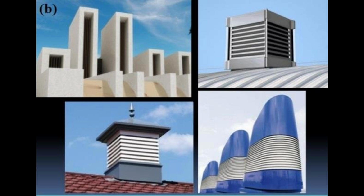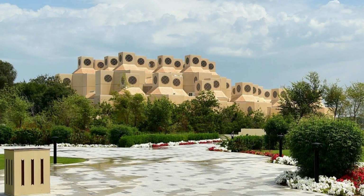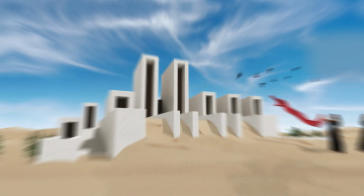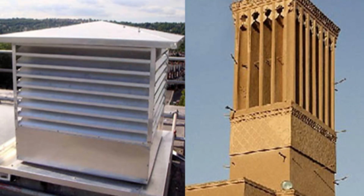The idea of the wind catcher is still alive and well today because after 5,000 years, it has entered modern buildings. Like for example, the University of Doha has these wind catchers that are more modernized, but they still have that traditional look to them. This is an amazing idea without using any electricity. You're letting fresh air and cool air inside the building.